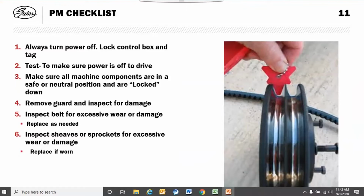So if you see any daylight in there, the sheave is starting to wear out, and you're going to need to replace that sheave. Any other questions?